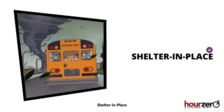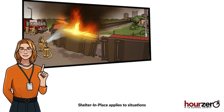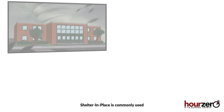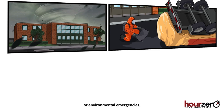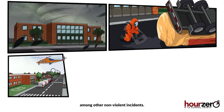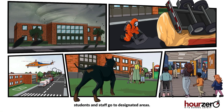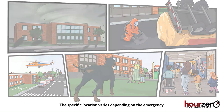Shelter in place. Shelter in place applies to situations when it is safer to be inside the building than outside, and there is no threat of violence. Shelter in place is commonly used during extreme weather situations or environmental emergencies, among other nonviolent incidents. During a shelter in place, students and staff go to designated areas. The specific location varies depending on the emergency.